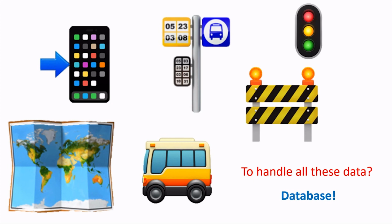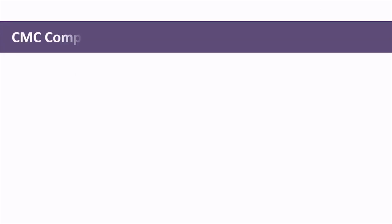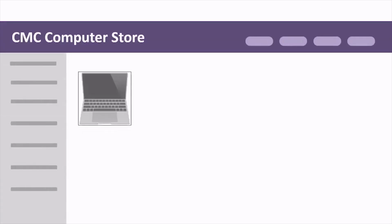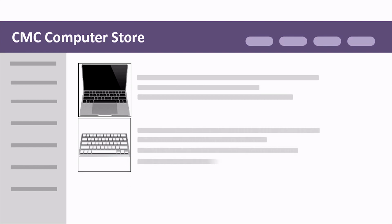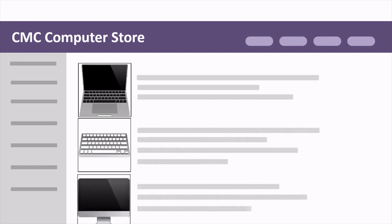So let's say you're opening your own online store for computer parts, and you want to be able to keep track of all sorts of information surrounding your sales. Most people would just open up a spreadsheet and start putting in things as orders come in. Maybe it'll look like this.